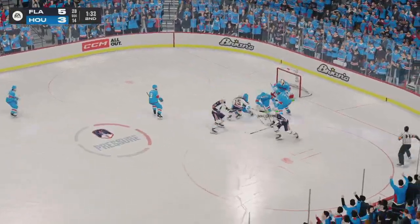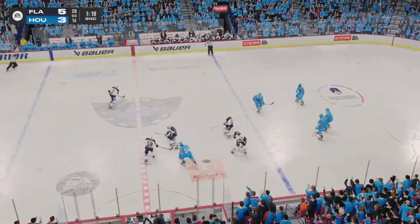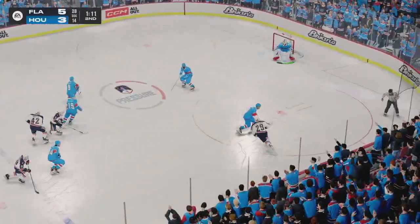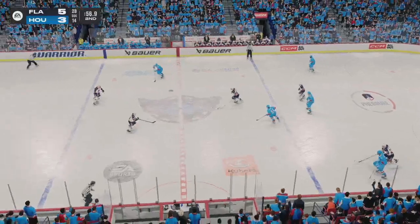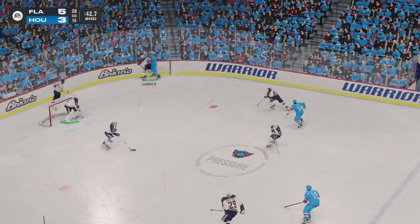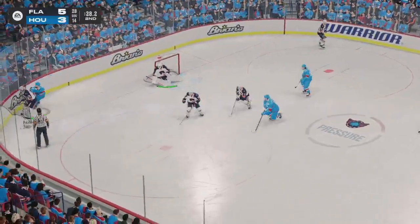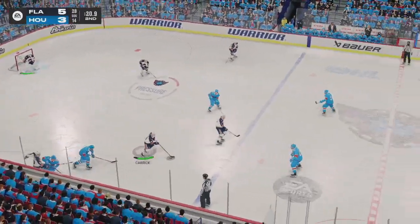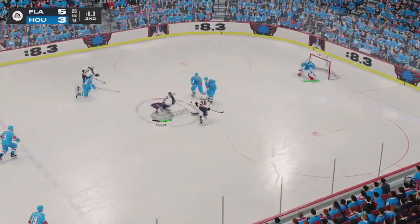Passes it over. Forces a turnover in the defensive zone. Moves it quickly over to Pavlychev. Good check, frees the puck up. And now he tries to get it across to Tierney. Florida's got the puck in their own end. And it's kicked away. Pavlychev's taken the puck behind his net. Moves it to Carrick. Florida's through center and now in the offensive end.